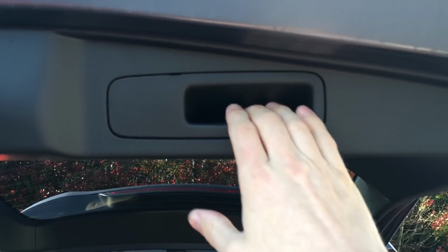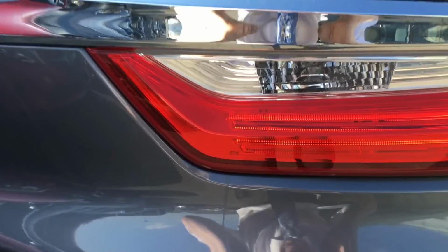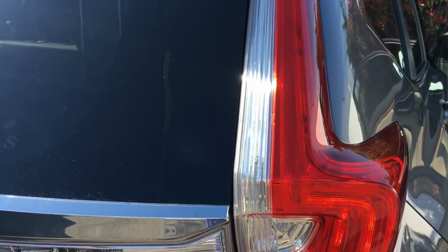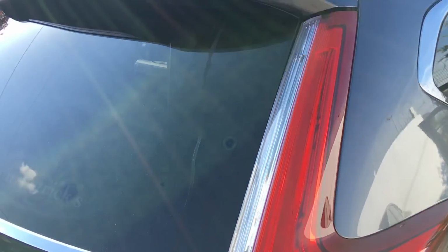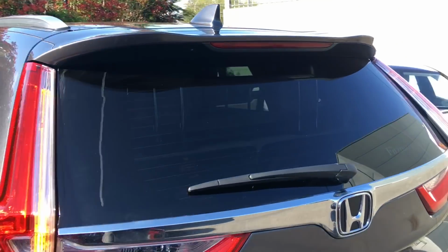So if I close down the boot, I'll show you access in a sec. Just while we're at the back of the car, other nice things on these cars: LED taillights all the way around, and also the indicators. They flash in a nice LED setup, as does the brake light. The rear spoiler up on the roof is also standard, which looks quite good.